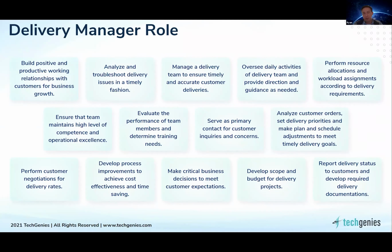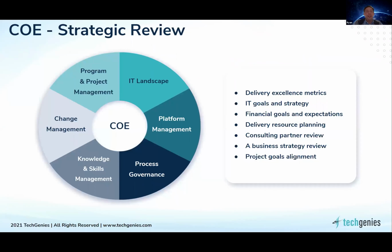Awesome. Okay, well, we're sorry for all the boxes here, but it's a big role, and we wanted to give some flavor to it. All right, so a center of excellence strategic review.